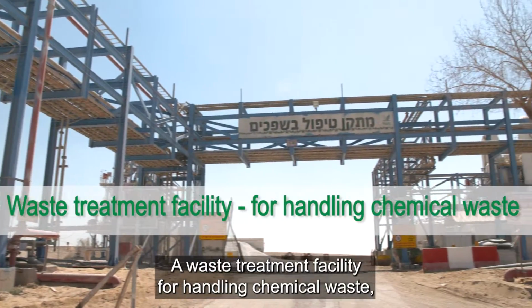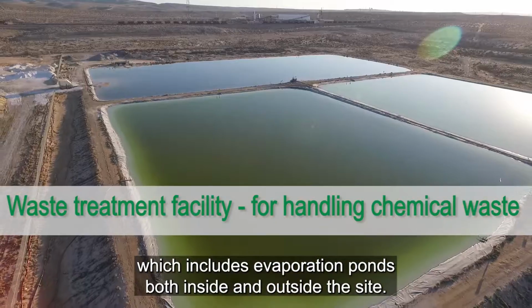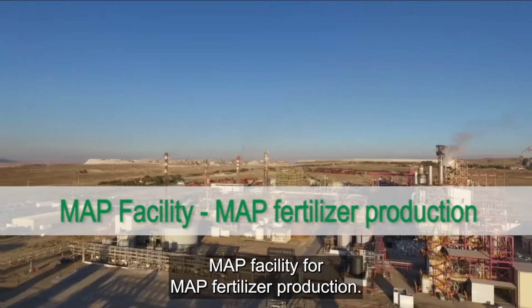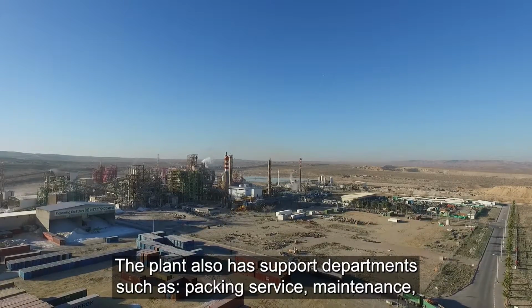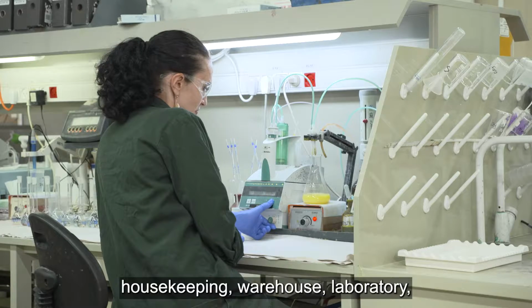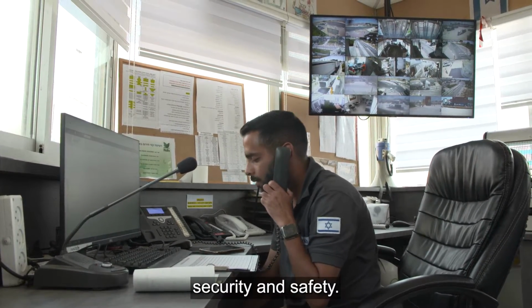A waste treatment facility for handling chemical waste, which includes evaporation ponds both inside and outside the site. MAP facility for MAP fertilizer production. The plant also has support departments such as packing service, maintenance, housekeeping, warehouse, laboratory, human resources, logistics, security, and safety.